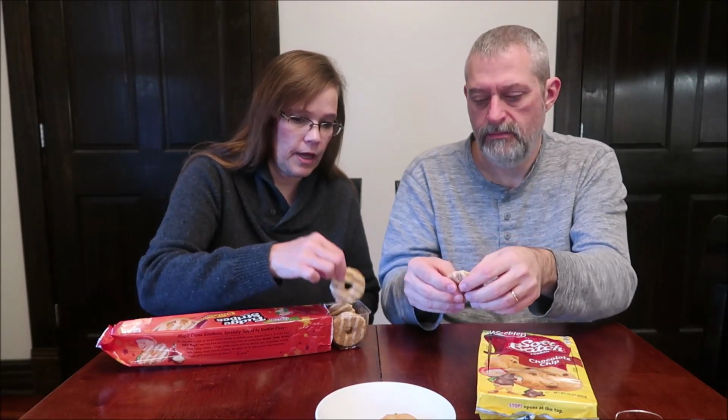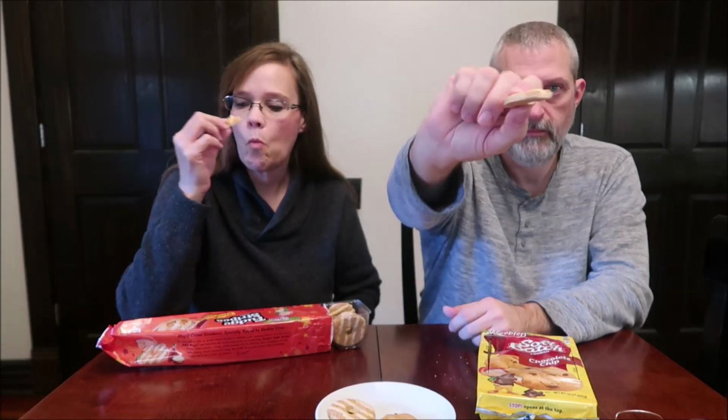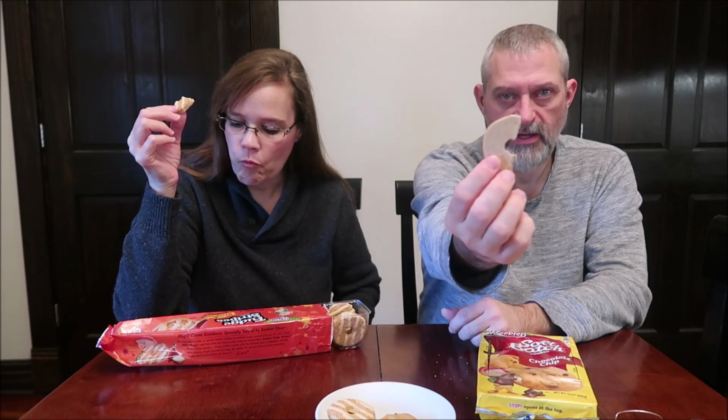Not in a refillable bag. They're pretty strong maple. I can smell them almost through the package. Very strong. Do I have? Sure. I don't care if you want to eat a whole one. Light color cream.